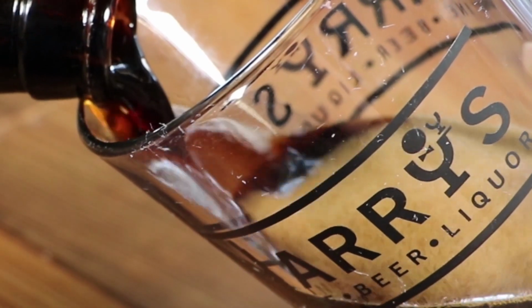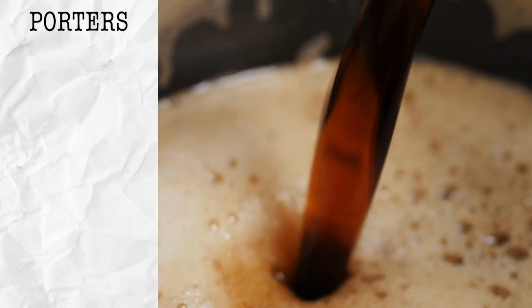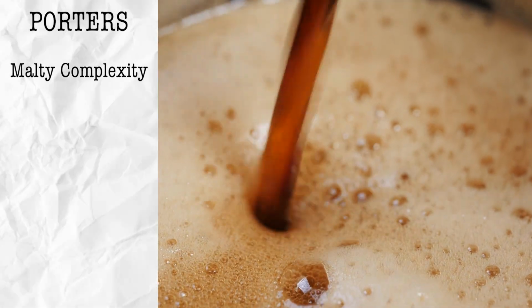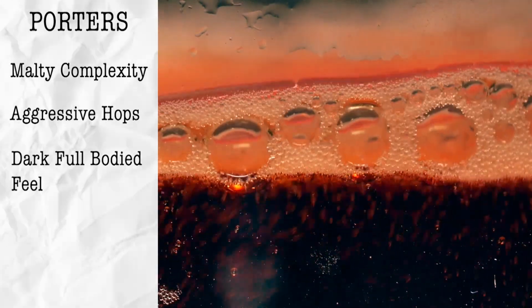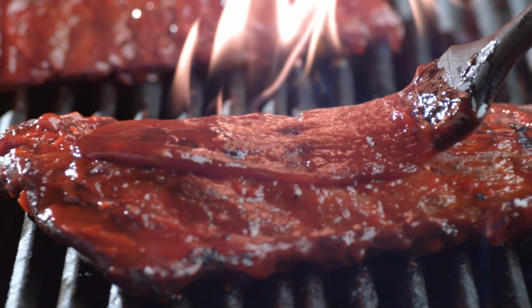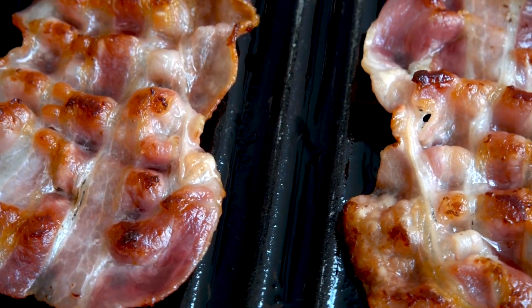Porters are another specialty beer that often get compared to stouts. Beginning in the 18th century, porters were the first beer style to gain wide popularity. The beer itself can give you a wide array of flavors and textures, from a malty complexity to aggressive hops, with a chance for a real dark, full-bodied feel. Try these out with smoked foods, barbecue, sausage, bacon, or chili.